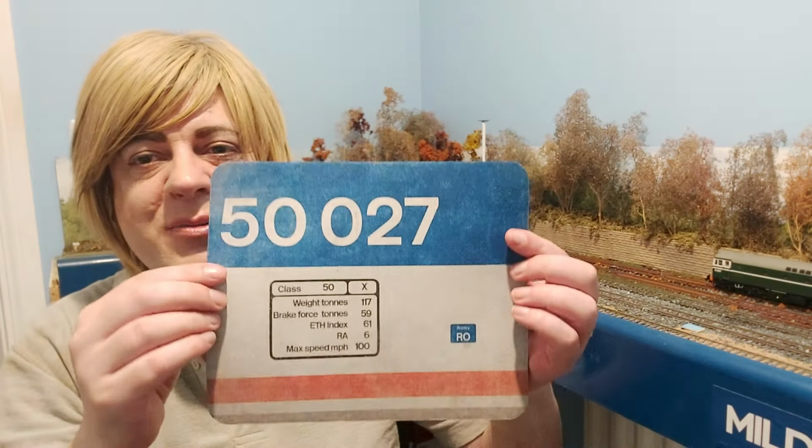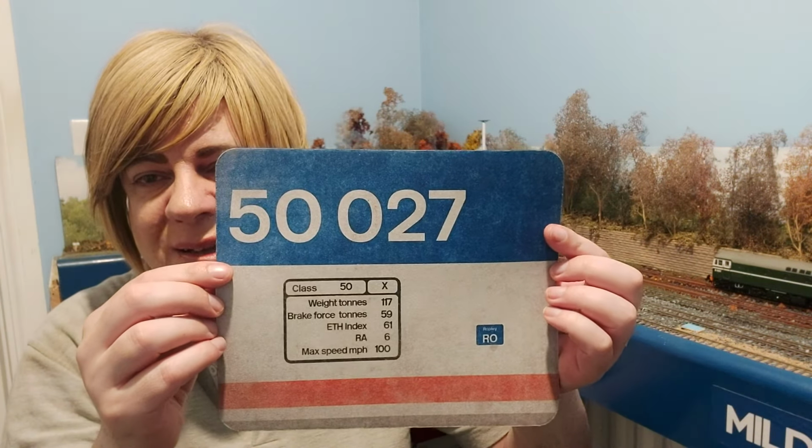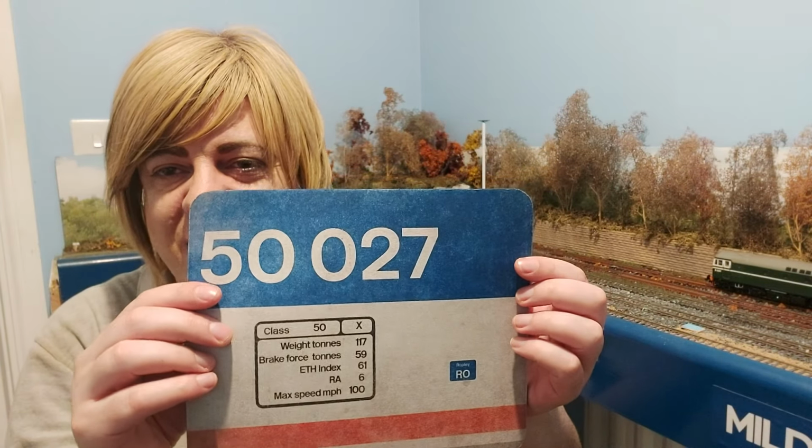Something else that I bought whilst I was there was a mouse mat. Again, it's not very exciting, but I actually needed a mouse mat. And why not go with the 50027 mouse mat in weathered, with all the data panels and number. I thought that was really cool. So I got that as well.